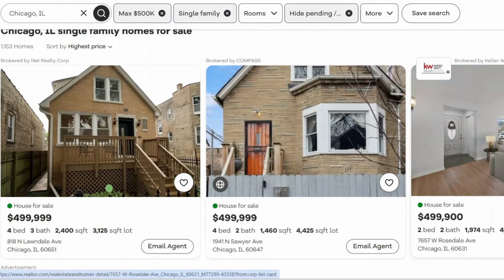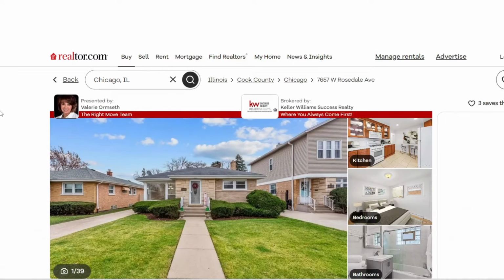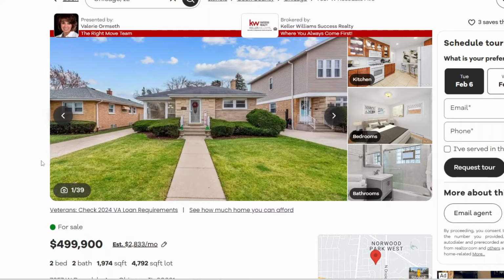Oh, look at this. It's a smaller home, but okay, it looks pretty nice on the inside. Let's see what we got here. So how much money do we need to make to afford a home like this? Now, you see this estimate here is $28.33 a month, but I can tell you already that's probably something wrong with that. So the first step we need, if we're going to estimate how much money we need to make in order to afford a $500,000 house, is we need to know what the estimated mortgage is going to be.